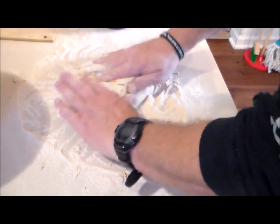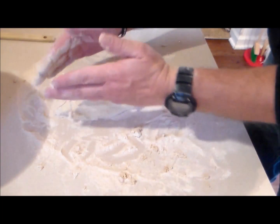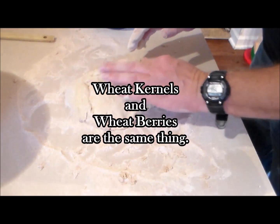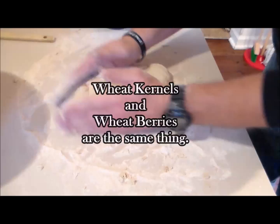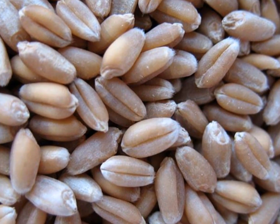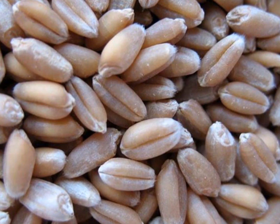First, just to clarify, what most people call wheat kernels is actually called wheat berries. So when you hear me call them wheat berries, just know that I'm still referring to the same thing that you're probably picturing in your head when you mentally picture wheat kernels.